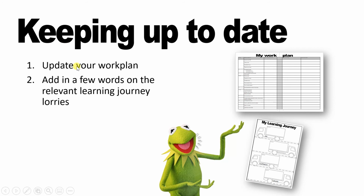Right, we're nearing the end. This is where you need to update your work plan on page 4 and 5. So please go back and put a few ticks on it. And if you haven't been keeping a log of it during the lesson, then now's your time to have a quick reflection on some of the questions you asked and fill in the chat sections. Once you've done that, then your next thing on page 3 is to fill in a few words, only a few words, because there's going to be more as we go through the 10 weeks, about the learning journey.